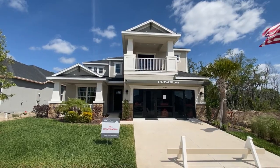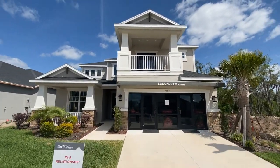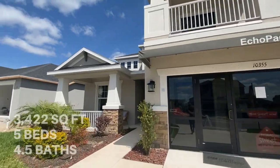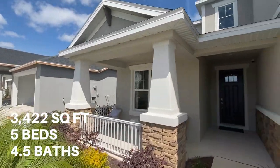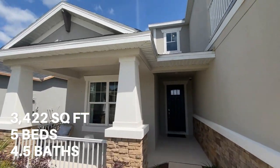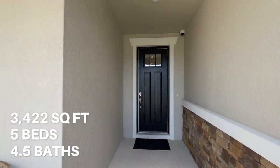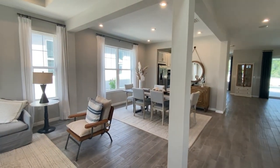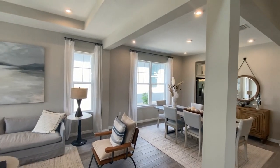Alright, diving right into this Barbados floor plan. This is the largest floor plan that's built here at Echo Park. You can see the two-car garage there, two-story home, 3,422 square feet. You can have as many as 5 bedrooms or 4.5 bathrooms depending on how the home is finished. And all of the bedrooms in this home are going to be upstairs. You've got an office space that's downstairs, all of your living space, beautiful outdoor space. So I'm excited for you to take a look around and I will see you at the end.